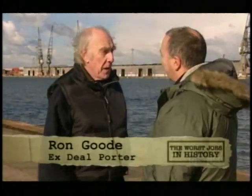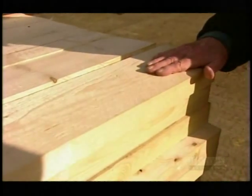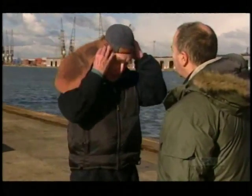Ron, you were a deal porter when you were a lad, weren't you? When I was 20, yes. What was deal and how did you port it? Deal is timber, that's shipped in on the boats. And once it's on the quays, we took it from A to B. So you just lifted this up? Yeah, lift it up. How did you carry it? I carry it on my shoulder.